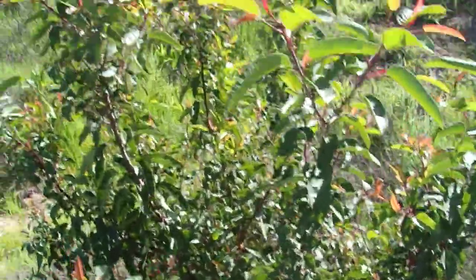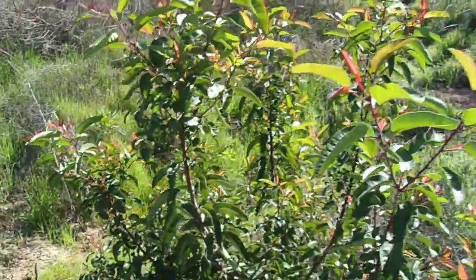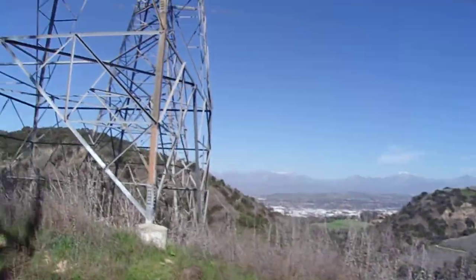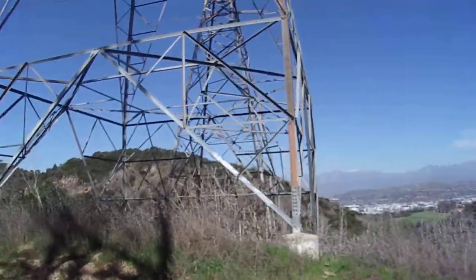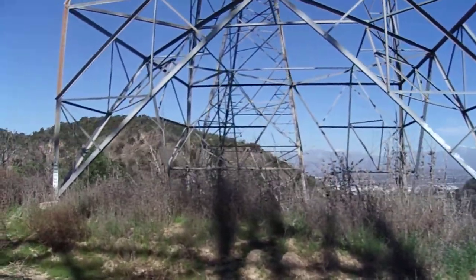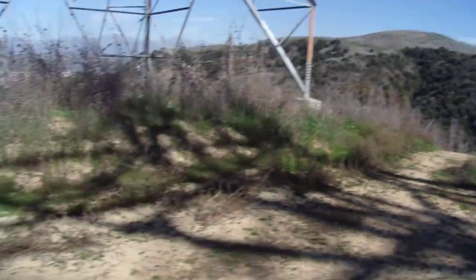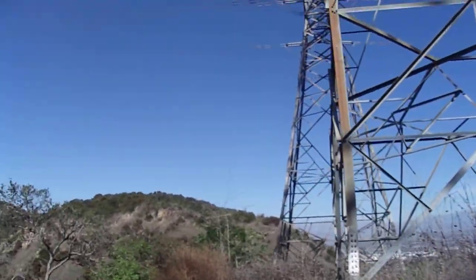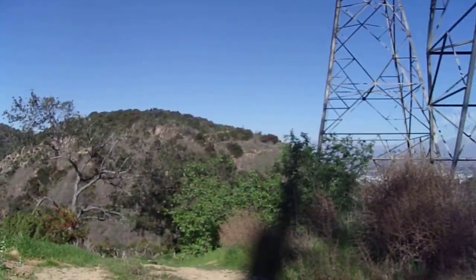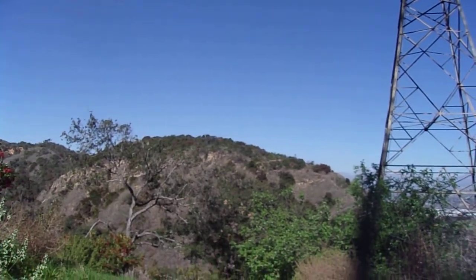Here's a young laurel sumac right here, Malosma laurina. I did a spotlight on trees on laurel sumac during my October visit to this area. But yeah, there's a lot of cool stuff along that ridge there. I was telling you about the large toyons you'll see up there, even much taller than that one I walked by before freaking out over that coffeeberry. But there are also some other interesting things up there too.